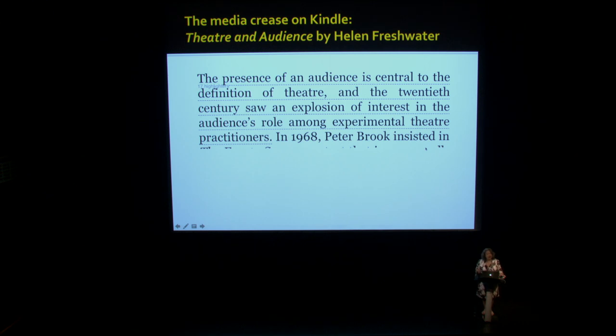Here's how I see the media crease at work on Amazon's social reading platform, Kindle. This is a screenshot of my Kindle copy of Helen Freshwater's book, Theater and Audience, and you can see that this sentence has been highlighted by 17 Kindle users. Throughout a Kindle book, a reader will find multiple sections marked this way, showing that these passages were several people's favorite part, and they probably intend to reread those passages.